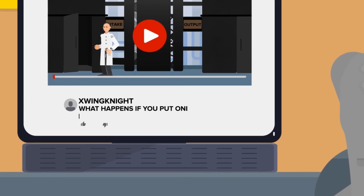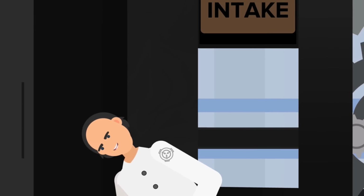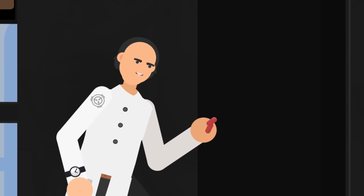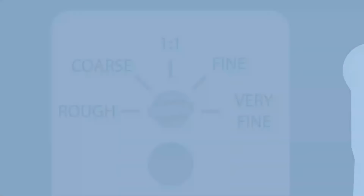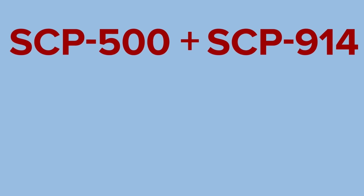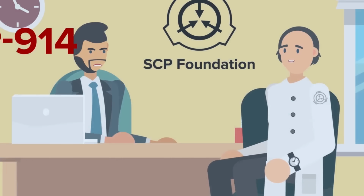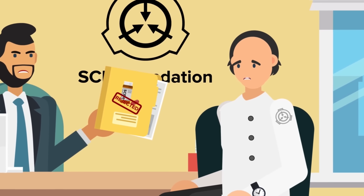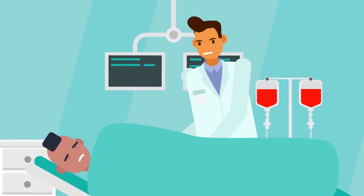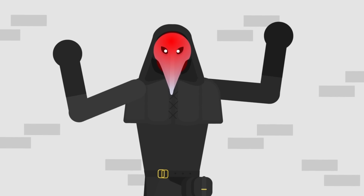X-Wing Knight said, "What happens if you put one pill from SCP-500 on Very Fine? I would recommend against any more because there are not many, but maybe it would duplicate the pill because I don't know how you'd improve it as it already cures literally anything. Or maybe do it on rough to see if it gets broken down to its components and see if it can be reverse engineered." All we know for sure about SCP-500 and SCP-914 is that on the fine setting, it results in SCP-427, a locket with rejuvenating properties. The Foundation are reluctant to do any tests on SCP-500 given how valuable they are and how limited the supply is. But the very fine setting could result in something amazing. Maybe a doctor capable of curing anything. You know, the kind of doctor that SCP-049 wishes he was.